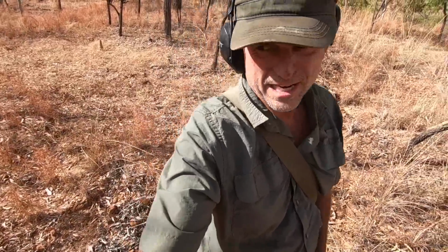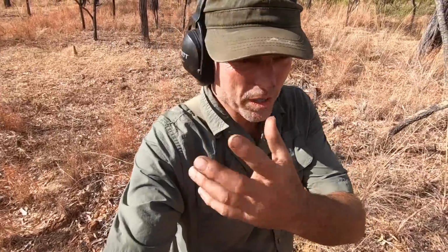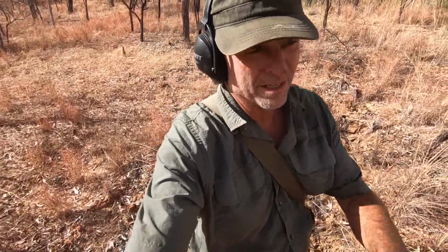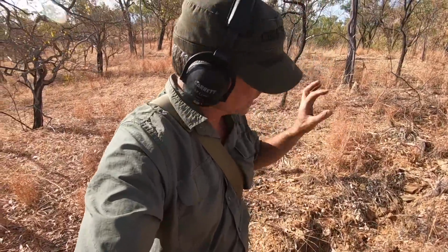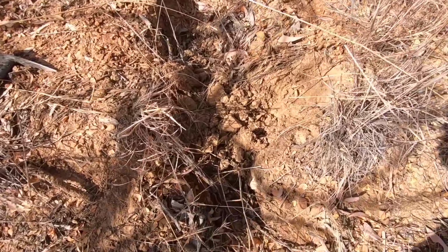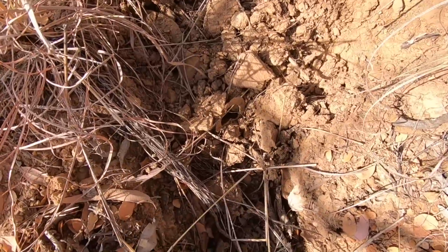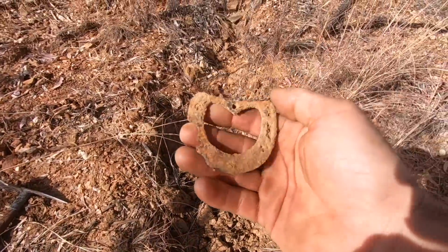Absolutely amazed at how fast it gets hot out here. It's only been 20 minutes or half an hour since I last talked to you, and it's like roasting in the sun. Almost back to camp. I'm getting almost no signals, but I got a nice big signal here, so I went ahead and dug it. And although it's not a piece of gold, it's an artifact. See it? That's pretty cool, isn't it?